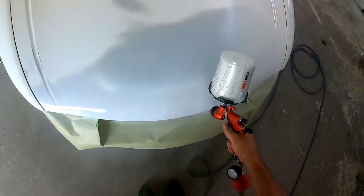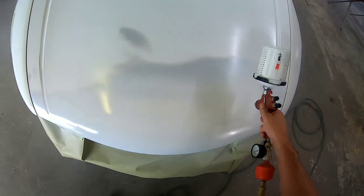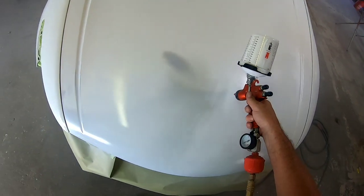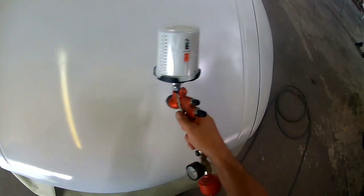Now, Darris has it all masked off with plastic and paper, so it's all ready. We put foam tape in the jams to keep overspray from going in the jams, and we're gonna start the painting process.